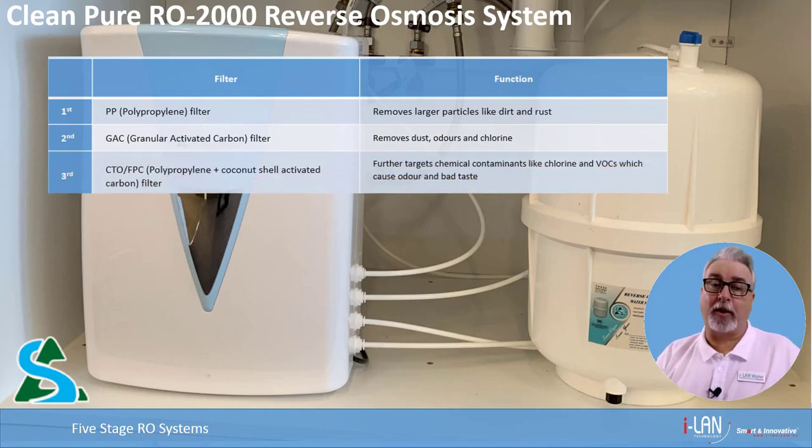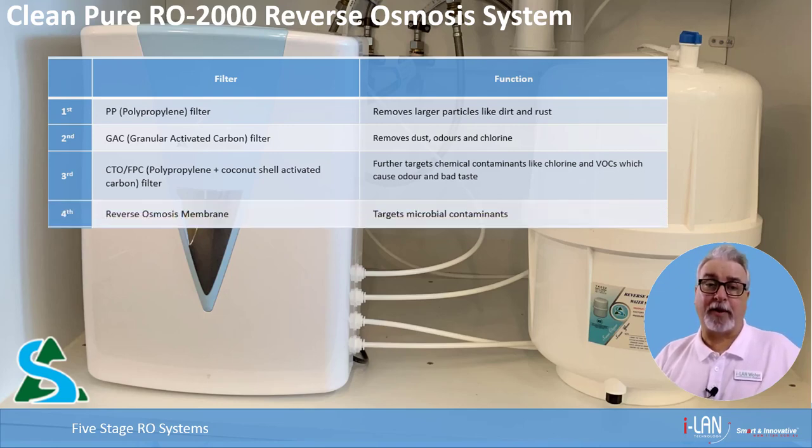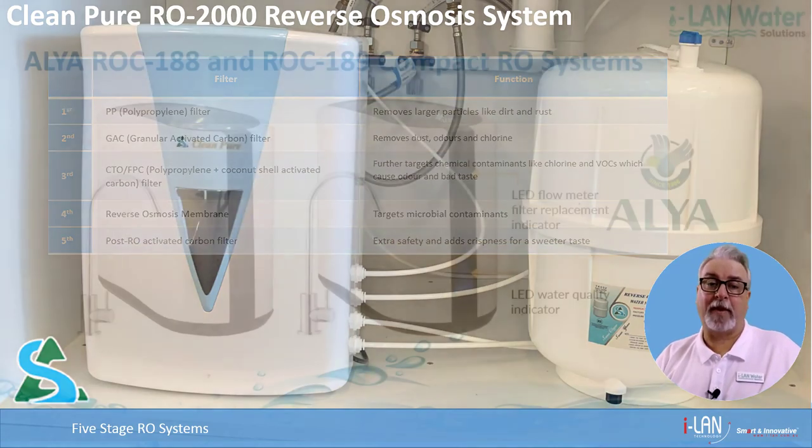The third stage chlorine taste and odour or CTO filter takes things a step further by targeting chemicals and volatile organic compounds which can cause odour and bad taste. In the fourth stage, the reverse osmosis membrane filters out microscopic organisms, bacteria and viruses before storing water in a holding tank. In the final stage, the water from the tank travels through a post-carbon filter as an extra level of precaution before reaching the tap.